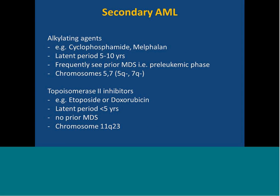Secondary AML with both of these drugs that I'm talking about is important. With alkylating agents, so cyclophosphamide, melphalan, you see a long latency period. You'll see patients who have breast cancer 5 to 10 years later, you'll see their counts dwindling down. So they'll see this prior MDS-like picture or a pre-leukemic phase. And typically, chromosomes 5 and 7 are affected in these patients.